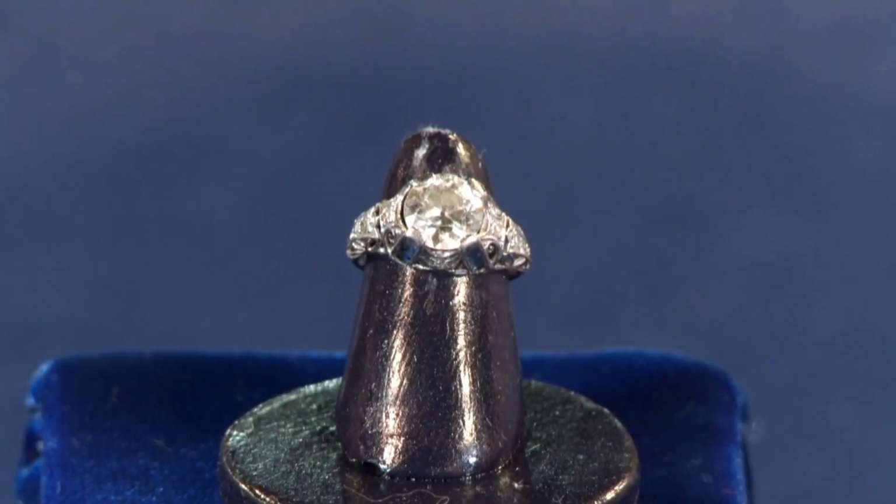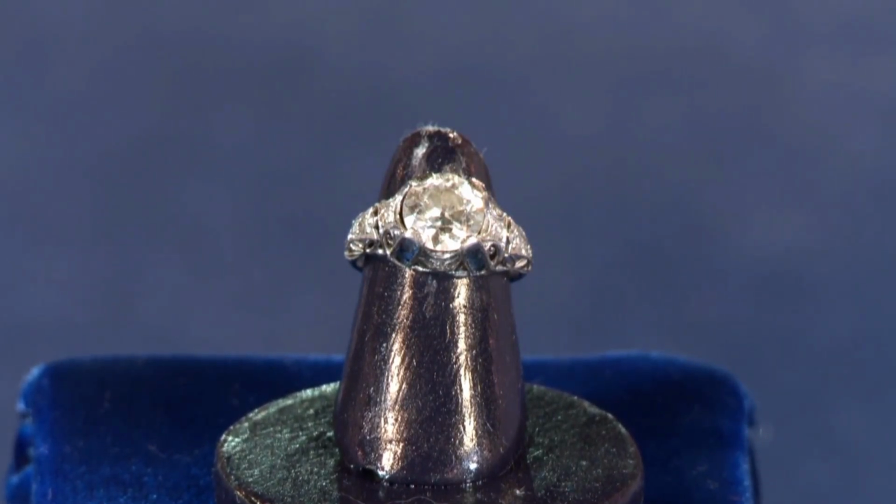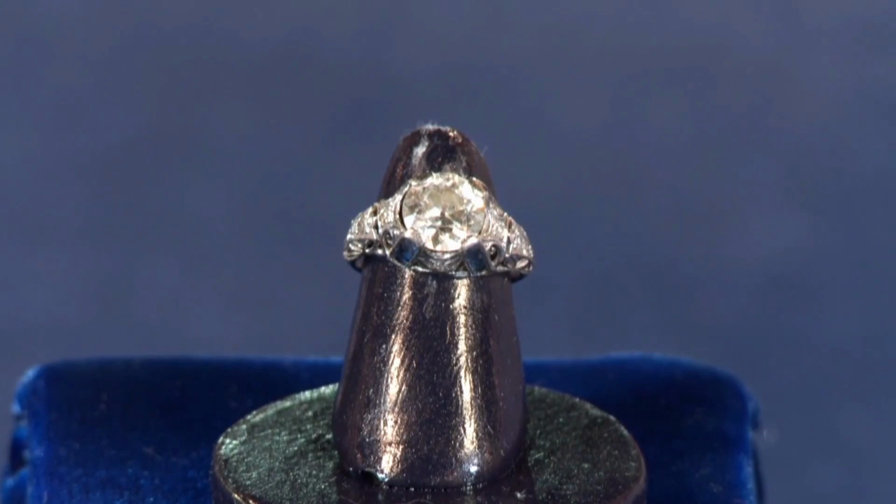However, if offered at auction today as a complete set, these pieces would have a pre-sale estimate of, if you were to sell the pieces as a suite, meaning sell them together, they would have a pre-sale auction estimate of $15,000 to $20,000.